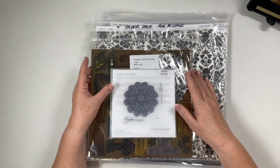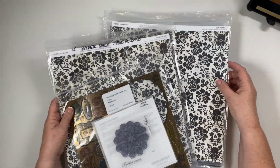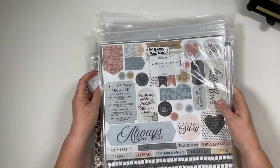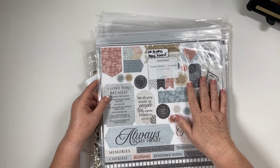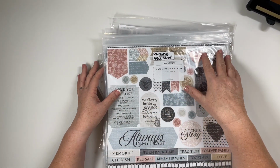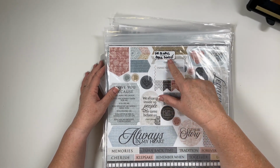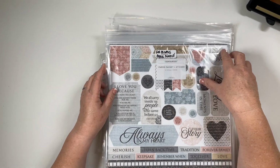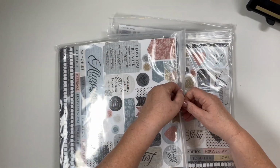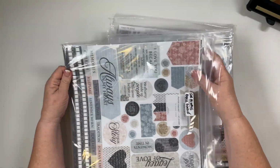So this is a set that was out previously with Close to My Heart, and they brought it back because it was so popular. But they've changed some of the colors up and made them more current, if you will. And I bought a lot of this because I have a lot of uses for it. It's called For Always, and here I have a paper bundle which I'll open up for you. And while I'm doing that, I'll tell you the reasons why I like this.